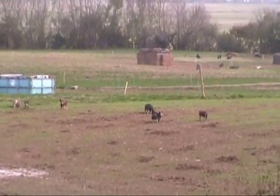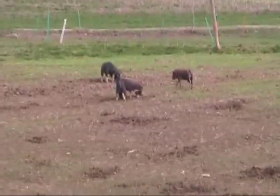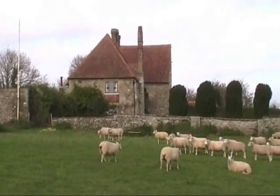And here we've got lots of little piglets. I don't know if you can see those. If I pan in a little bit, there's tiny little piglets down here. I've never seen them around before, not here anyway. As I might have just said, getting towards the end now.